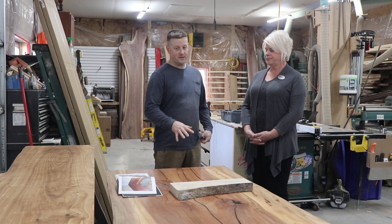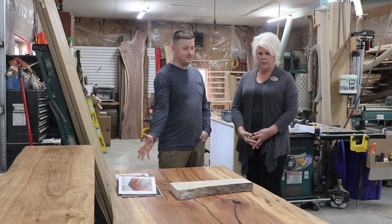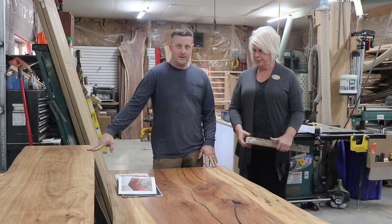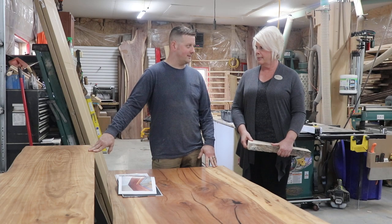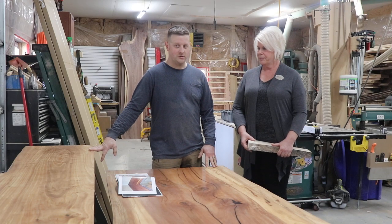So like this table in front of us, this is a sycamore tree. Fairly wide. This is like a 36-inch wide sycamore slab. Right beside it is an elm. This is a Siberian elm. A lot of the elm trees got wiped out with the Dutch elm disease, but Siberian elm are still around, and they're just a beautiful tree.